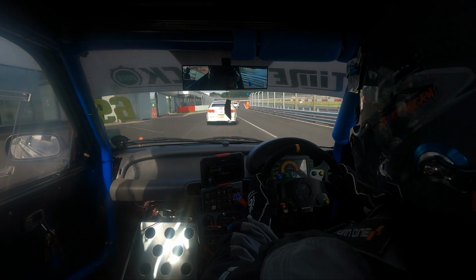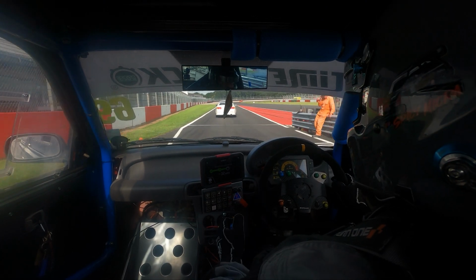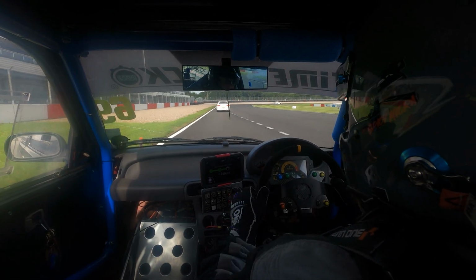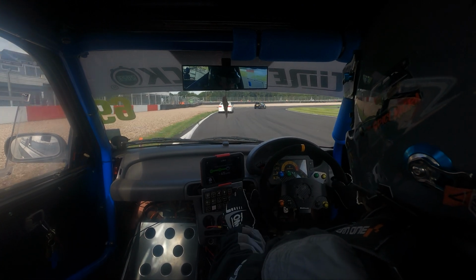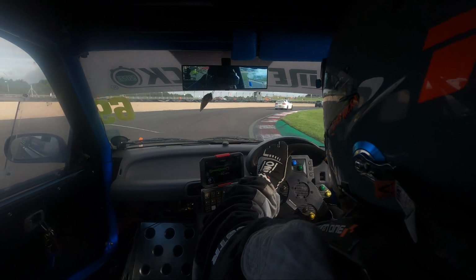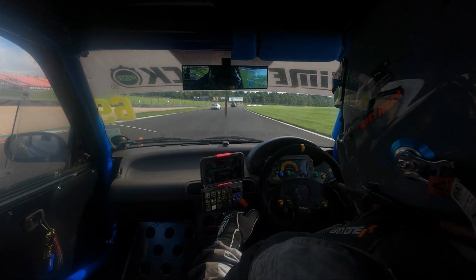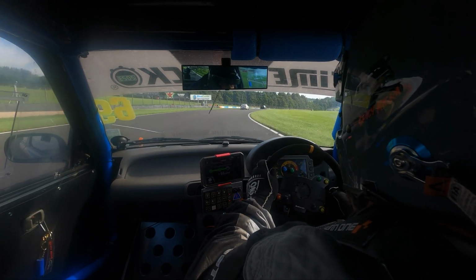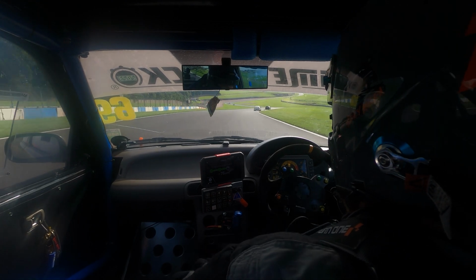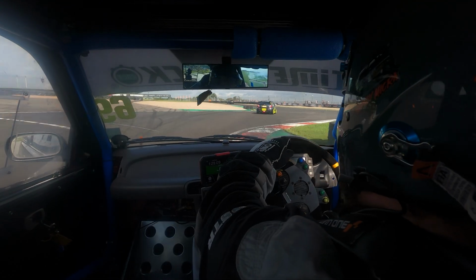Let's go. First session at Donington Park in the old spicy Micra. Now, I'm just going to do a couple of test laps to see how the car reacts to its new geo settings that we've done. And as you can see here, I'm quite surprised at how nicely it turns in now. So removing the anti-roll bar has definitely had a positive effect on how the car turns in.